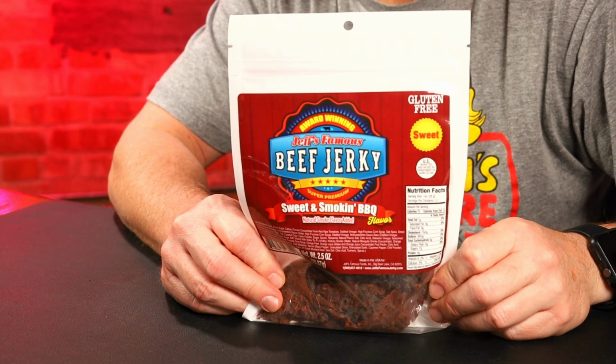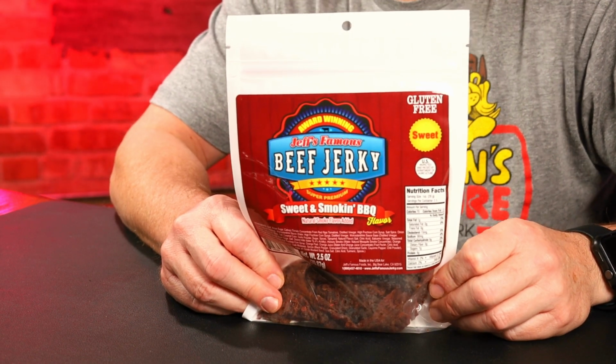Okay, so here's the first one we're gonna try. It is gluten-free, sweet and smoky barbecue flavor.